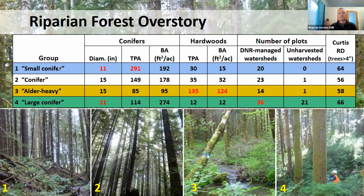The nicknames I've given them are small conifer, conifer, alder heavy, and large conifer. Just to point out a few highlights, small conifer is not really that small. They're 11 inches diameter, but these stands are quite dense. Our regular conifer is a bit larger at 15 inches average diameter. Alder heavy is stands where alder really dominated the regeneration, and it still dominates the stands. Alder is an early successional species, and it will naturally regenerate first on these riparian forests, especially where there are disturbances. The fourth category is large conifer, and these have an average diameter of 21 inches, and there are actually a lot of trees that are larger than that.